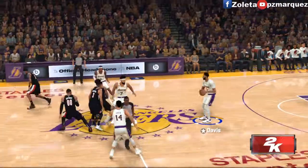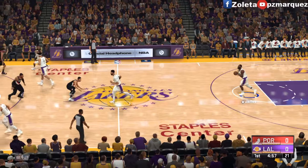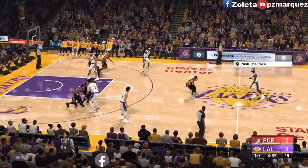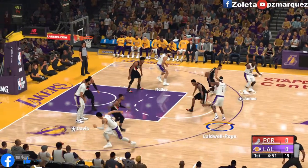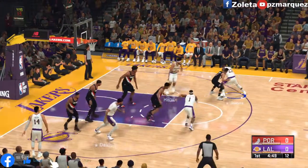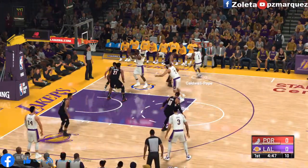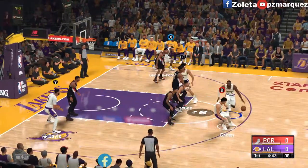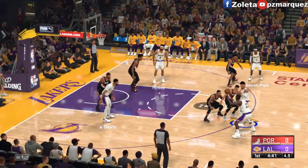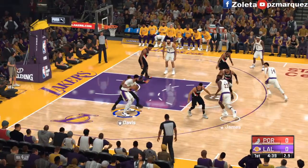It'll be Los Angeles off the tip. Let's take a look at our starters for Portland. Pairing up in the backcourt, Lillard and McCollum. Whiteside is out there with Anthony, and it's Ariza in at the 3 spot. Now here's Caldwell Pope. James finds Green, just 5 on the clock.